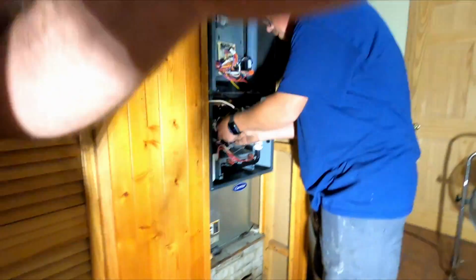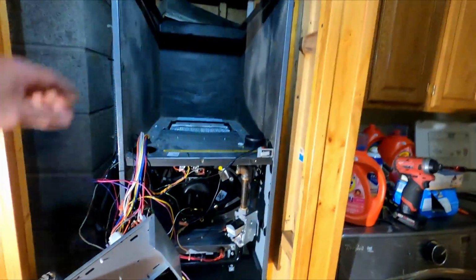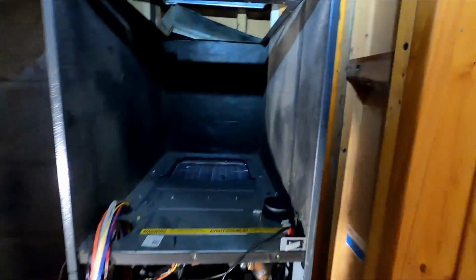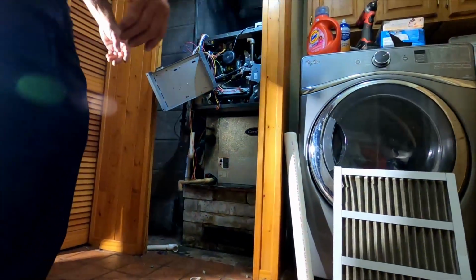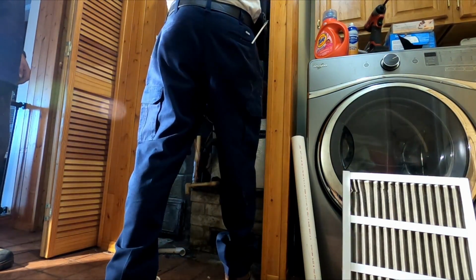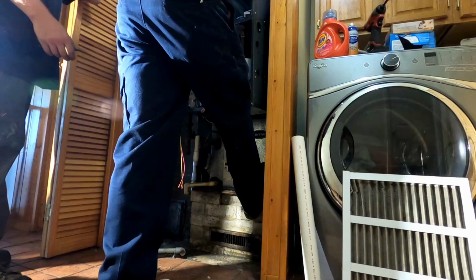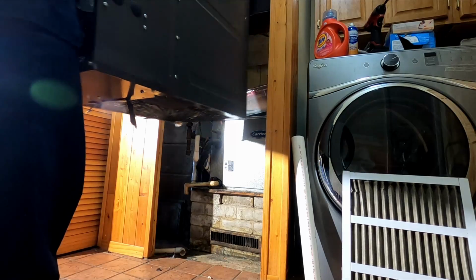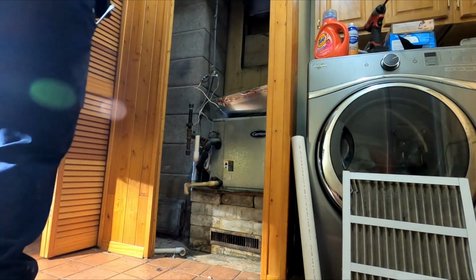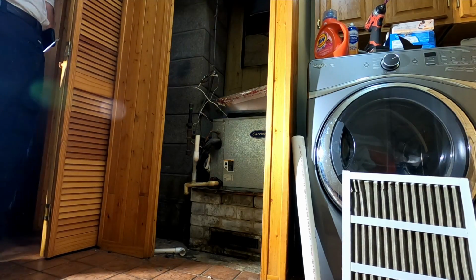Alright, so we're gonna work on getting this out of here. We're just taking it out in pieces. Just took the blower out. Now I think the cabinet will move. Wants to stay in there. Oh, she's got caulk in there. Oh, we're moving the whole coil. Down, I got to get out of here. I gotta fit through there. Off we go.